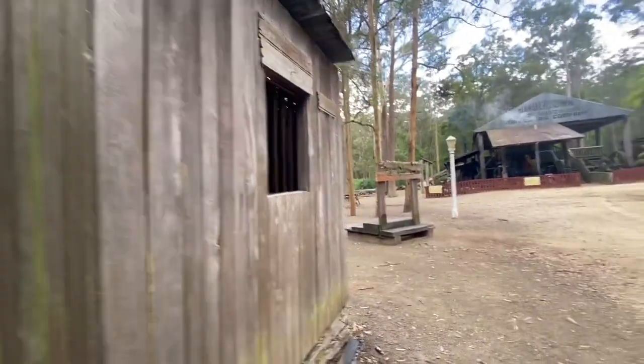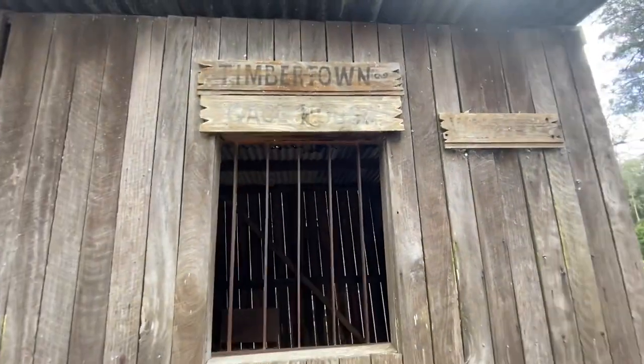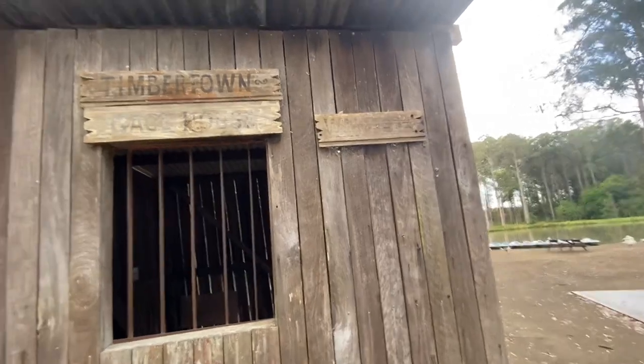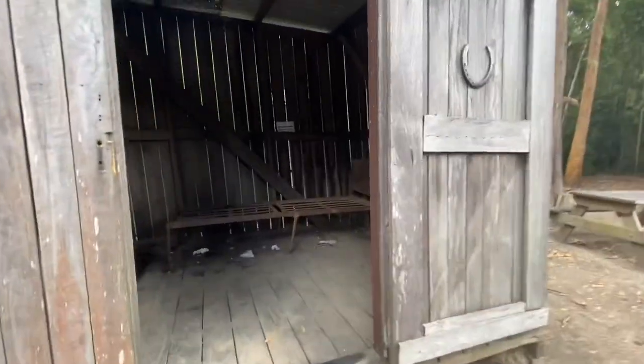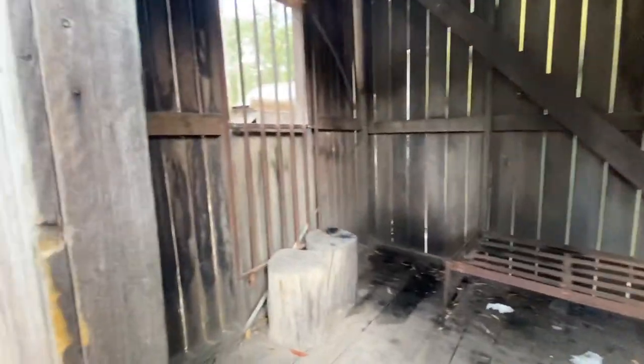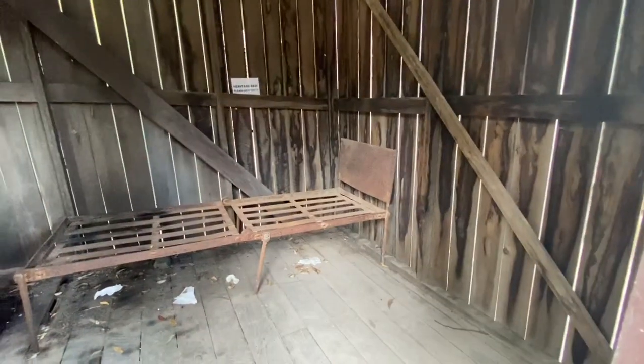I can get out of it. It's through glass, might not be very good. And here we have the jailhouse. And there is a wanted sign, so I guess that's where they had the wanted posters. Not sure whether we can get a better look. Don't know that I'd want to be locked up in here for too long, particularly at the moment with a roof.